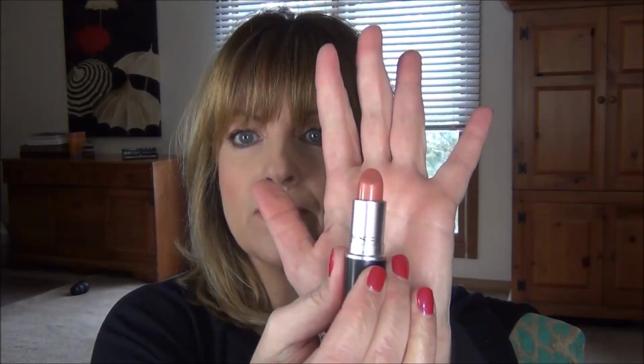The first one I'm going to talk about is my lip. This is an oldie but a goodie. I have owned this in the past, and it is the lipstick Shanghai Spice. It's what I have on my lips. It is just a nice peachy nude. This is a cream sheen formula, so for those of you who are familiar with the MAC formulas, this is a cream sheen. It's just a gorgeous peachy nude. Very comfortable to wear. I think they're very hydrating.